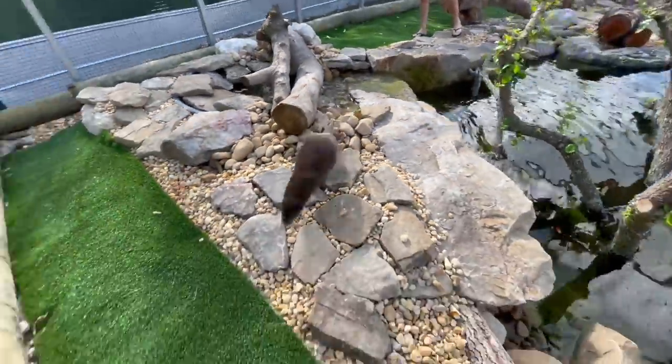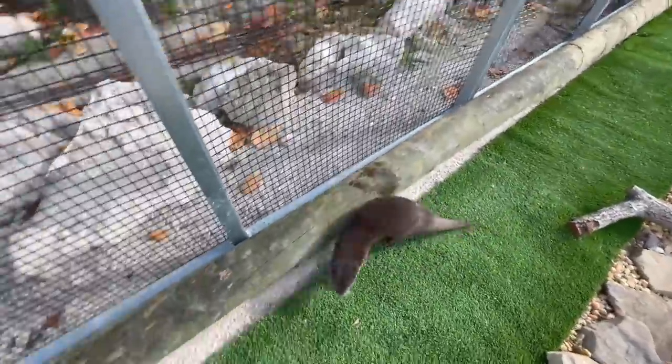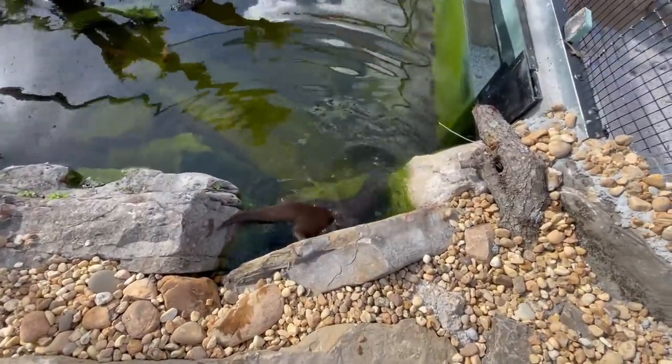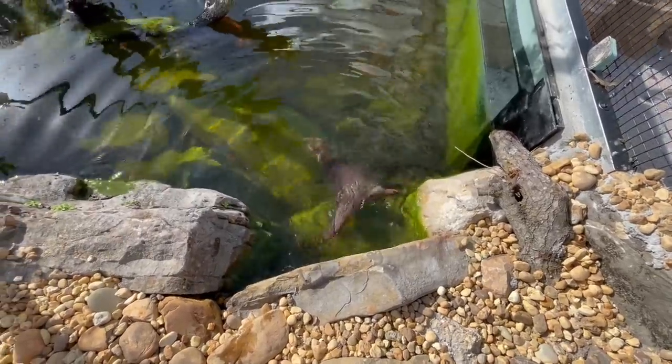Like old times, Oliver, just you and me. So they're gonna be very, very curious today, checking everything out. Once we get Callie here, oh, there he goes. Oh my God, he went in already? There he goes, check it out, Oliver. Big old pond for you, buddy. Go take a swim.